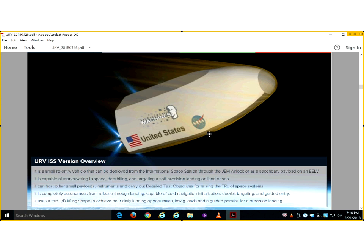So the first design concept we had was, let's scale this thing down and send it up as a payload on one of the cargo missions to space station, store it, and then when the time is right, you load it, put it in the GEM airlock, and you kick it out. It's fully capable of maneuvering in space and landing on a soft target on land or the sea. I'll show you some examples of that. It could also be a free flyer. So there's no reason this thing couldn't fly on its own, but the initial idea was to put it in the space station.